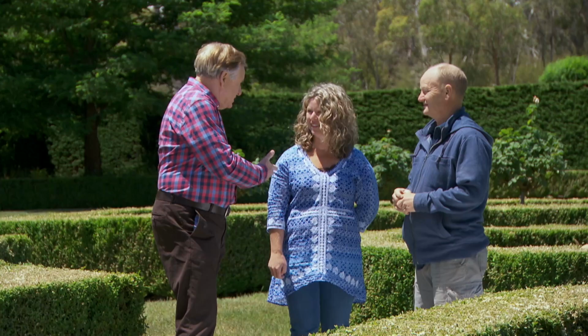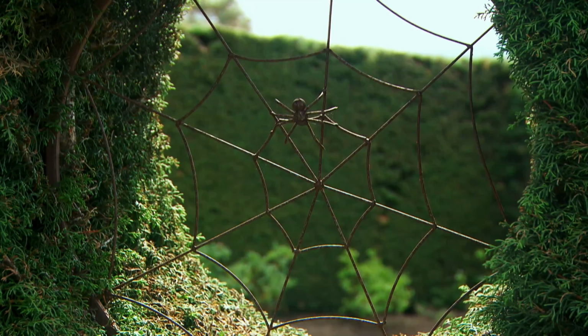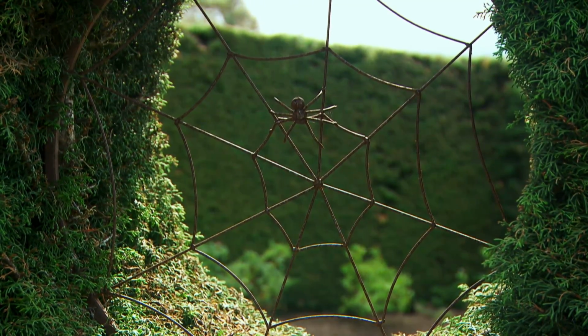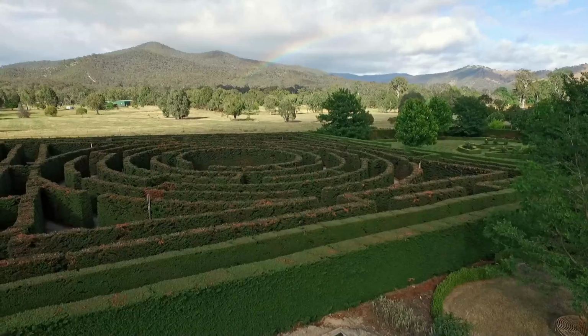So you're a hairdresser. I am. And a plumber. How did you end up creating this garden? Just a passion, I think. We've been planning it for about 20 years. Oh, really? Yeah, we went to one when we were younger, and we thought, what a great idea, let's make one of these. What a crazy moment. Madness.